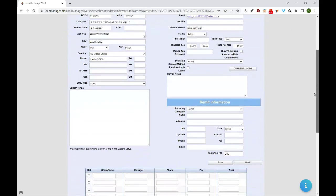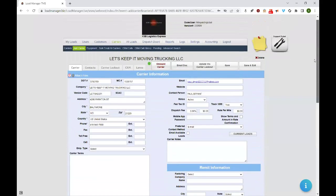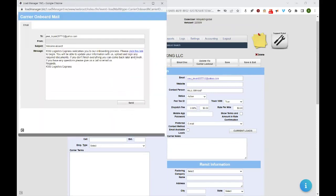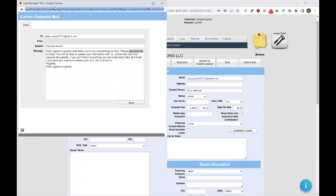As you can see, it's an extensive profile, and you can enter in whatever is applicable to you. If it's not, you can simply leave it. But we also give you the ability for the carrier to fill in all this information. To do that, you're going to send them this simple email, which you can customize, and they will simply click on this link. For demonstration purposes, I'm going to paste it into my browser to show you what it looks like.